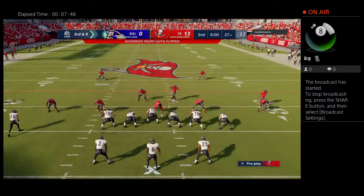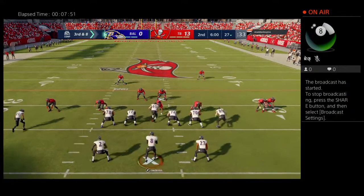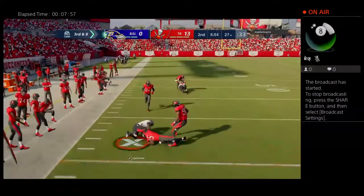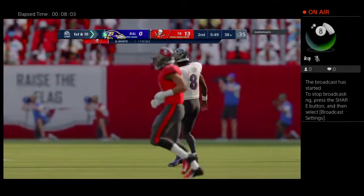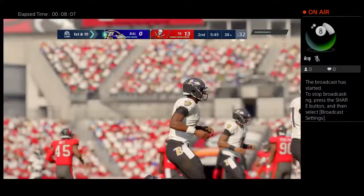Let's see, the Bucs with 6 DBs, so a dime set here on 3rd down. Now it's Jackson. Out to his left. He may try and run for this. And they're able to get this one across the 35. Lamar Jackson, such a threat with those legs, able to improvise and get the first. First down, Ravens.